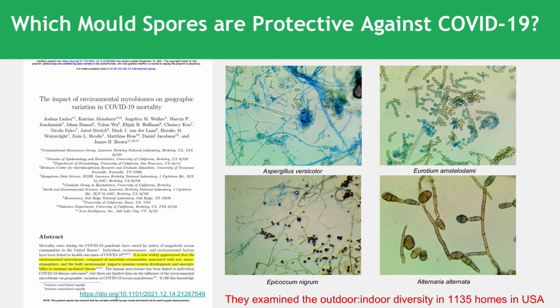And what the scientists did is that they examined something called the outdoor-indoor diversity in 1,135 homes throughout the USA. And they found that a subset of fungi, and I've put a couple of the types of fungi that they highlighted as being strongly connected with the experience of serious adverse health from the SARS-CoV-2 virus. And the typical genus that I want you to look at, which basically is the Aspergillus component, and Aspergillus versicolor, that's the species type. But these particular genus, the Aspergillus, Eurotium, Epicoccum, and Alternaria, for example, have been shown to be strongly connected.